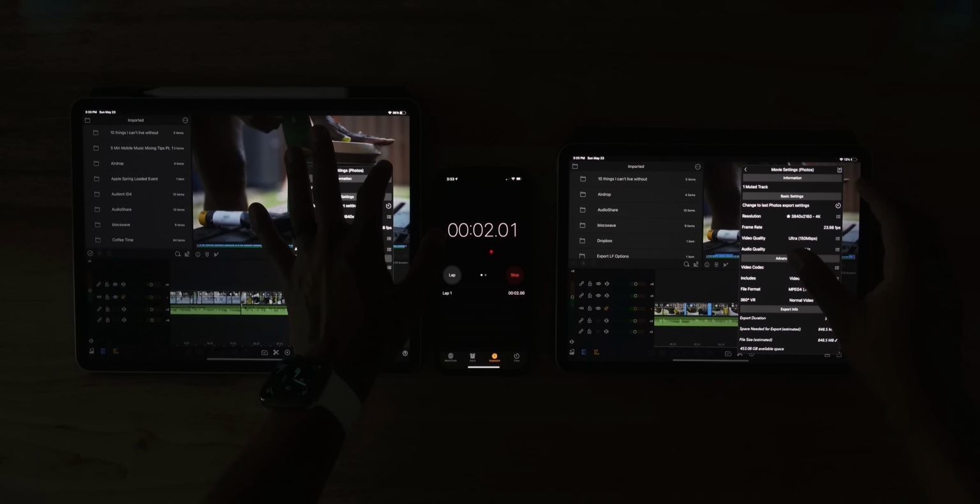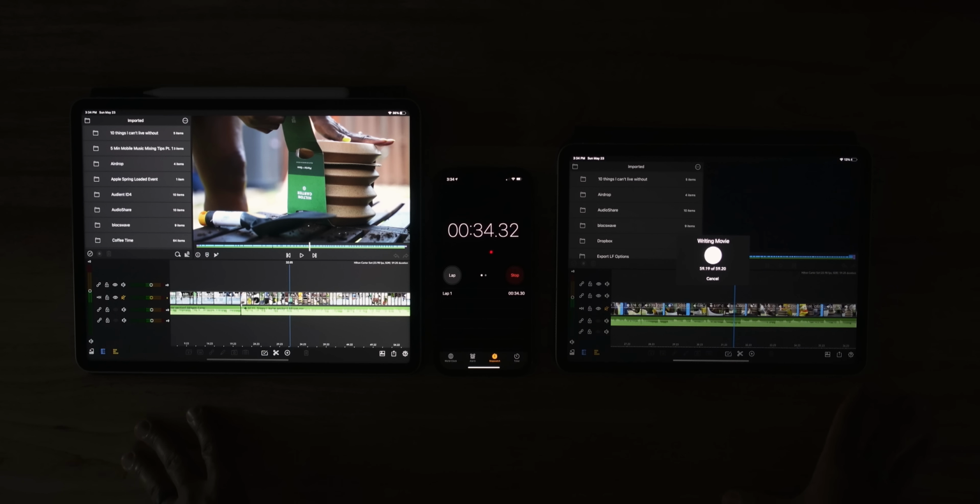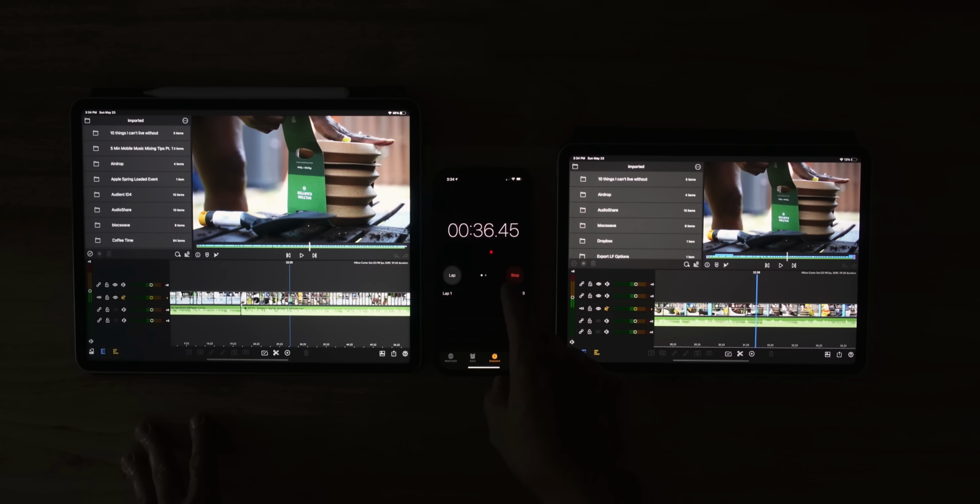As far as performance, I took the same edit on LumaFusion on my 2020 iPad Pro and this 2021 iPad Pro, and this one completely blew through that export with no problem. It was a minute file, all shot in 4K. It did it in about 34 seconds, whereas the 2020 iPad Pro did it in about 40 seconds. So it was about a 5-second difference for a 1-minute video.